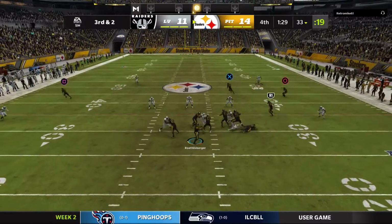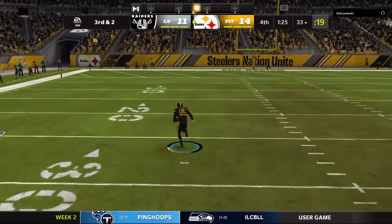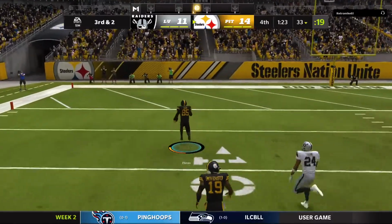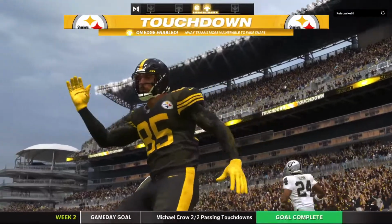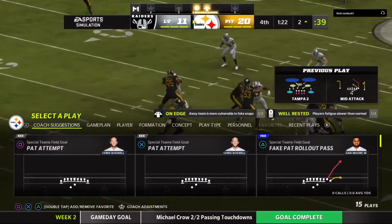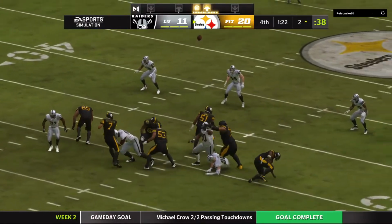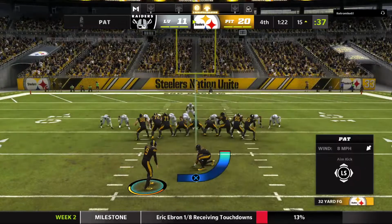Throwing now is Roethlisberger. He finds his target, Ebron. The 20. And into the end zone. Touchdown, Pittsburgh. Eric Ebron, 67 yards. And the Steelers use the big play to extend their 4th quarter lead.